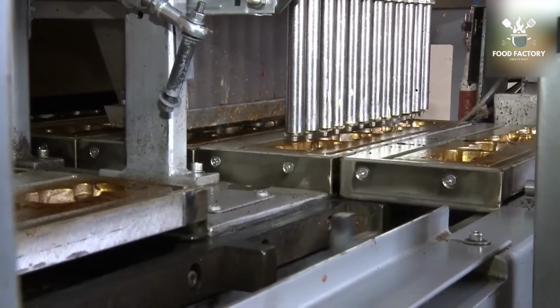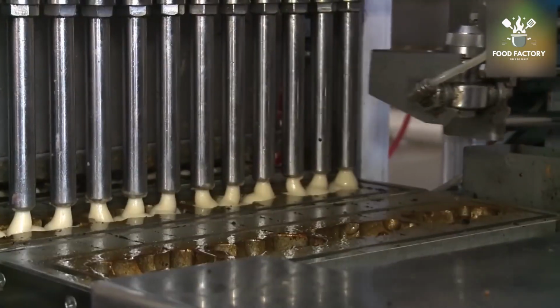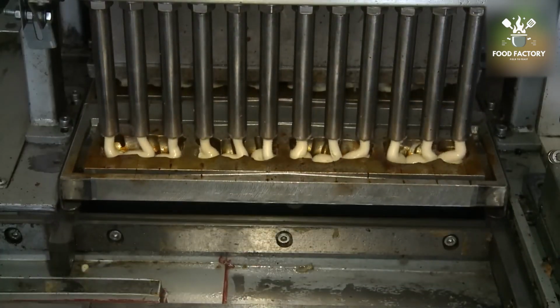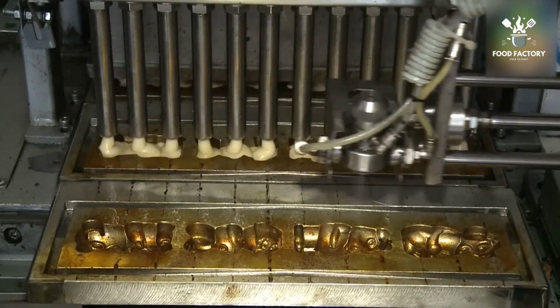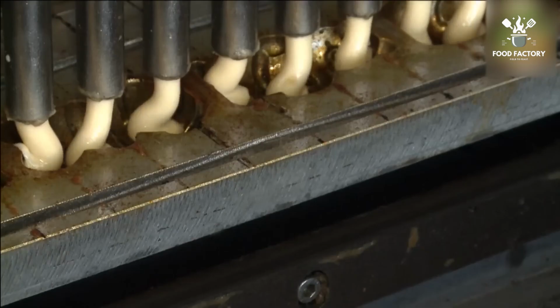Just like those spongy donut-shaped cakes, we have another amazing shape to enjoy your coffee times along with delicious treats. It's none other than the heartily beloved bear. As soon as those machines pour the batter inside the molds, they wait for a dedicated time to completely bake the cakes up to perfection.